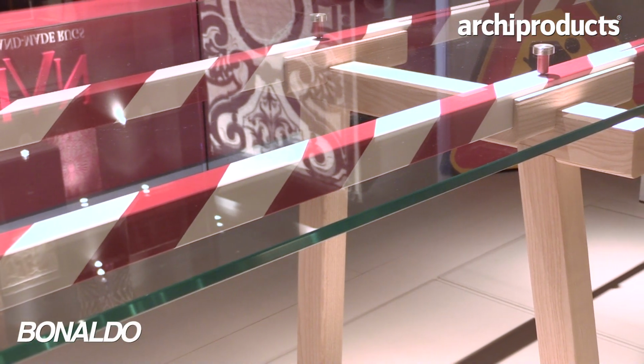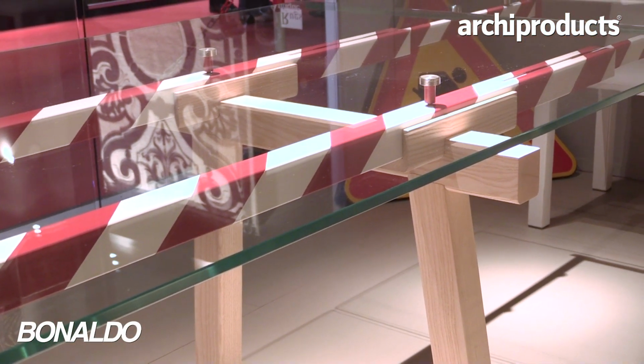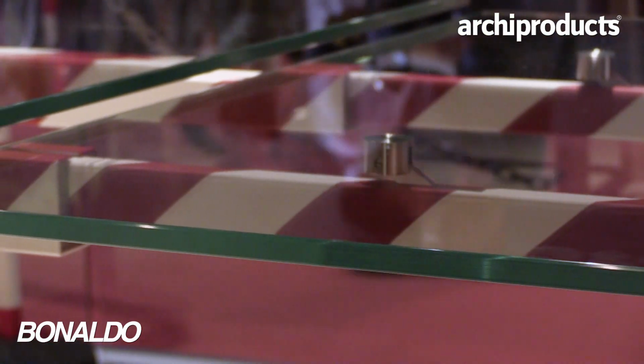This table, which is called Tracks, started when I got a request to do an extendable table, and I thought, okay, what excites me is actually the mechanism itself, the fact that the table transforms itself. At first I would not have used glass, I think, because I see it as quite a cold material, and normally you gather around the table in order to meet friends and to have a joyful moment.